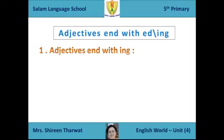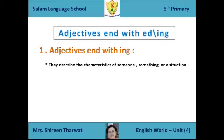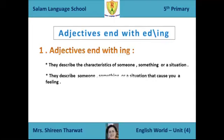Number 1. Adjectives that end with ing describe the characteristics of someone, something, or a situation. I can say, it's amazing. This book is interesting. Number 2. They describe someone, something, or a situation that causes you a feeling. When I say this film is boring, this means the film causes this to you, makes you feel bored.